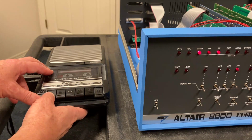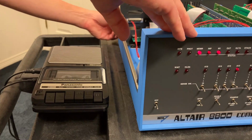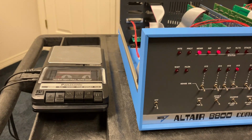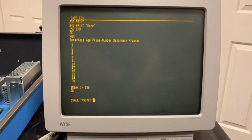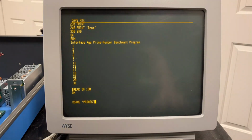And I'll hit pause. Oops, and record play. All right, and then you also have to swap the cord in the back from tape play in to tape record out. All right, so that should all be ready to go now. So let's go ahead and do the save. Oh, actually, I need to let the recorder go to record some idle leader before I hit return. We want a few seconds of leader here. All right, that should be plenty.